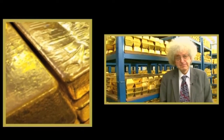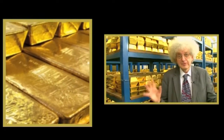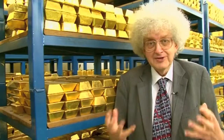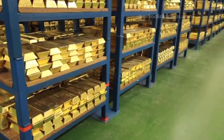There isn't any smell because metals don't smell, and it's very quiet because of the thick walls and to keep it secure. The weather's been very cold recently, and I was ready to be shivering, but it's nice and warm. But I suppose gold colour also gives you a feeling of warmth, so it may be partly psychological.